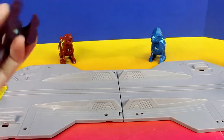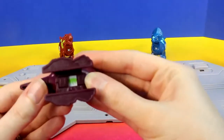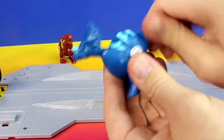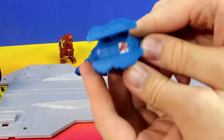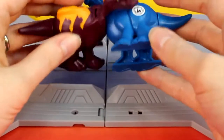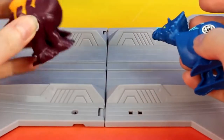And for the last one, I'm gonna choose this one. I'm gonna choose this one. And I'll be the blue Triceratops. And I'm gonna choose this one here. Set, go. Let's see who won. Oh, looks like this dinosaur won.